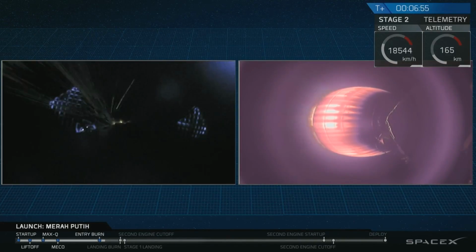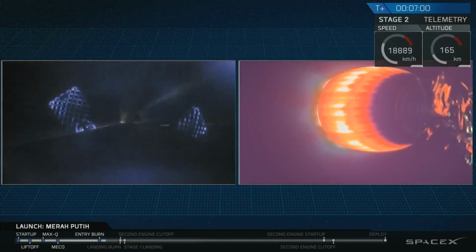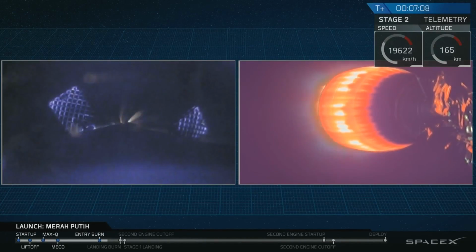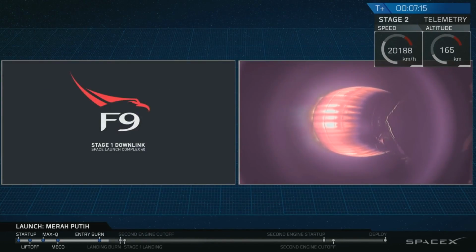Stage 2 is still looking beautiful. We're going to have that landing burn, that last and final burn on stage 1. It's going to begin in about a minute or so. And then, as I mentioned earlier, just a couple seconds after that, we're going to have SECO 1, which stands for second engine cutoff 1.